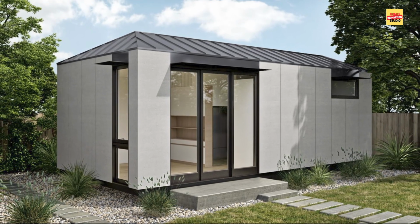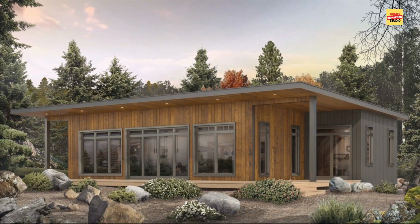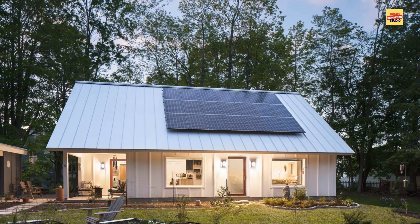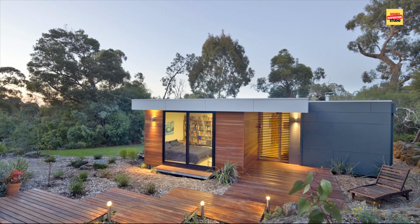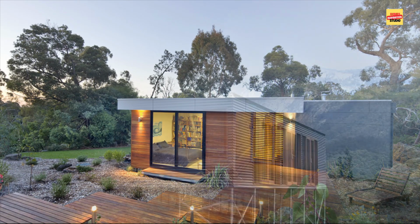and efficient construction. 9. The Prefab ADU Accessory Dwelling Unit, a smaller, self-contained unit built prefab for use as a guest house, rental, or in-law suite. 10. The Luxury Prefab Estate showcases high-end materials, intricate designs, and expansive layouts achievable through advanced prefab techniques.